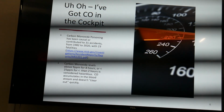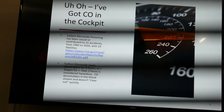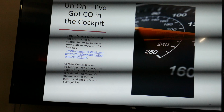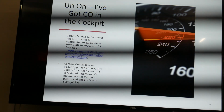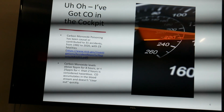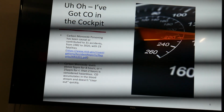So a couple years ago, the NTSB came out with a recommendation to the FAA to basically update the regs about required equipment. There have been 31 accidents that the NTSB has tracked from 1982 to 2020, with 23 fatalities attributed to carbon monoxide. The FAA has not taken any action on that. But it kind of hit Flying Magazine and whatever, and it was kind of an aha for a number of years. So kind of my history.